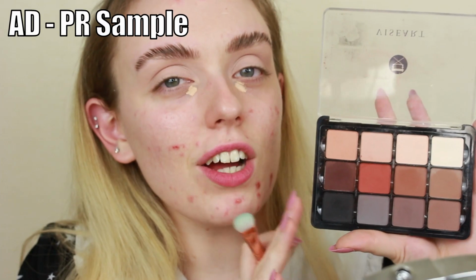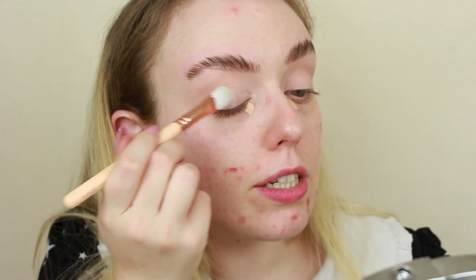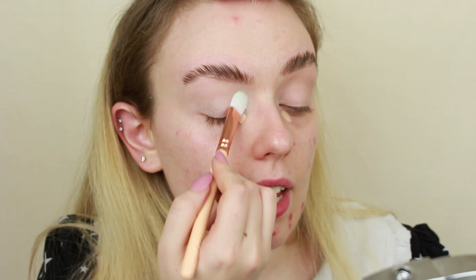I'm gonna take my Viseart Neutral Mattes 1 palette and I'm gonna take this shade up here. I just want something that's just going to match my skin tone, so you could also use your setting powder, and I'm just gonna pop that all over. And then I'm just gonna use my finger now that I've let the concealer dry down for a bit, maybe a little bit too much. I'm just going to blend it out.